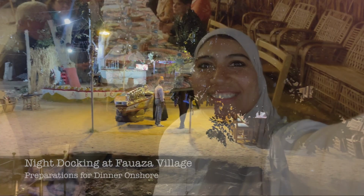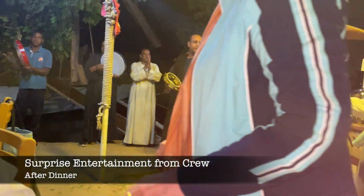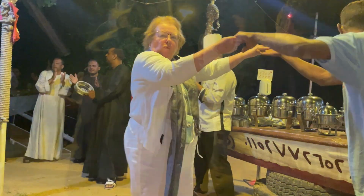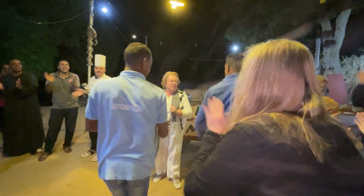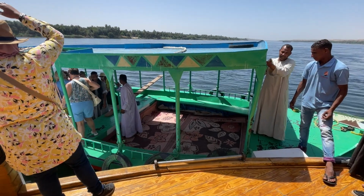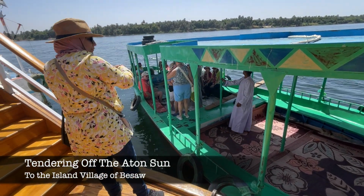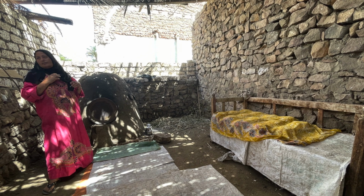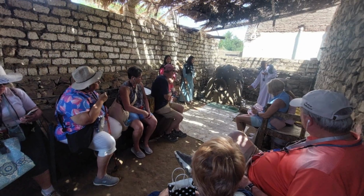That evening, the crew had something planned for us after dinner on the banks. Once we arrived at the island, we were greeted by a family unit of about 10 people.